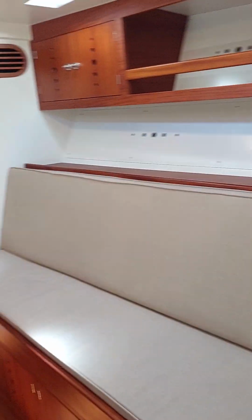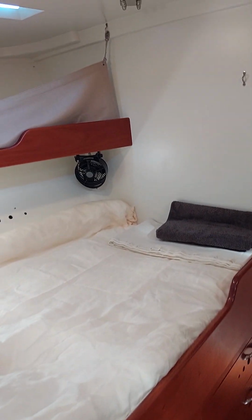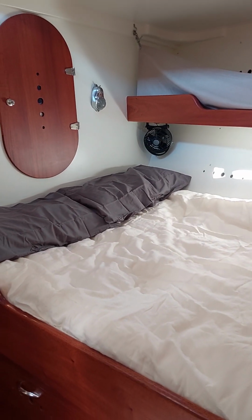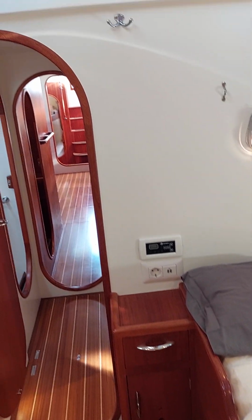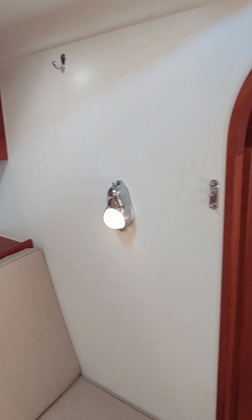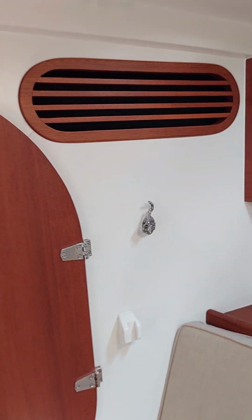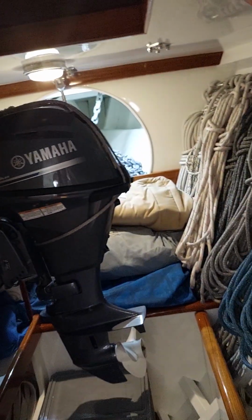So forward of the two heads we have this guest cabin. Nice double bunk, hanging locker, good storage, and there's the butterfly hatches directly above, letting good natural light into the cabin, light and air. Another grill for air conditioning in this cabin. And this door here opens up, and this takes us through into the forepeak.